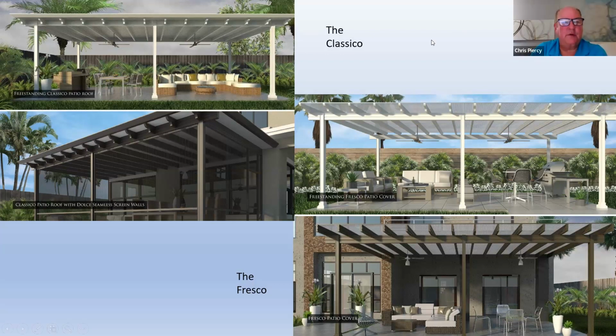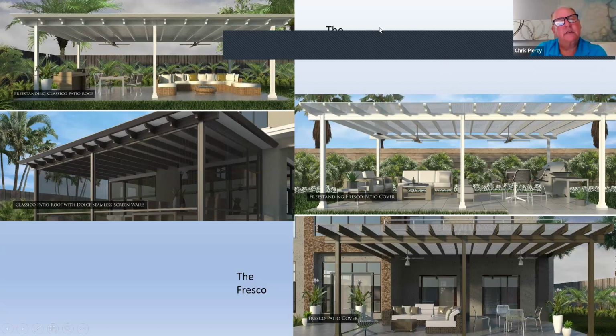All these units are available in one of 2 colors, just like the Model A. You can either get it in white or you can get it in traditional bronze. They also sell kits to add screen panels to it. And we also even sell kits that will actually make this a piece of glass so we can build a sunroom if we wanted to.